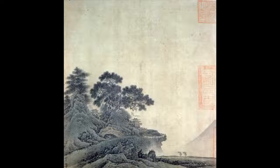and for our purpose, the end stage of this devolution of the Li Tang style. This is an album leaf by a slightly younger contemporary of the Yen brothers named Joshua Gu. Joshua Gu in the academy, active in the later 12th, early 13th century.